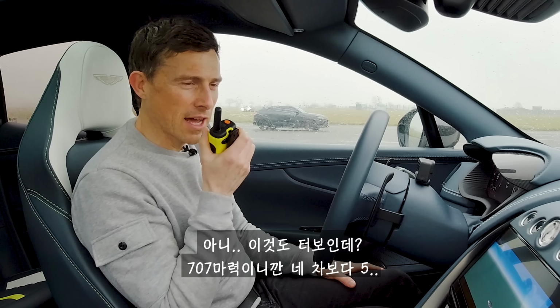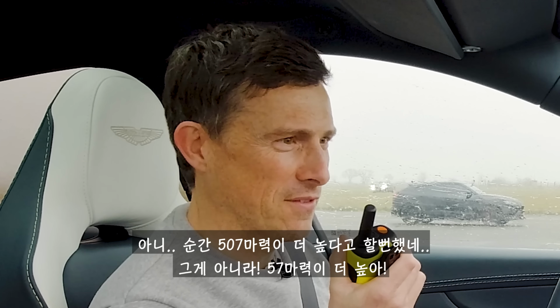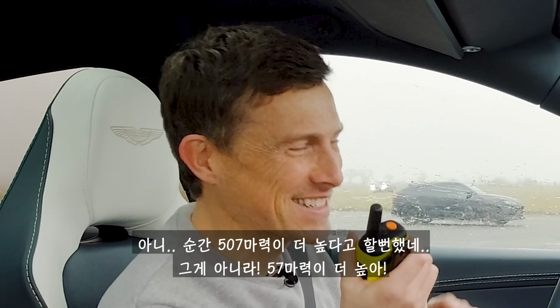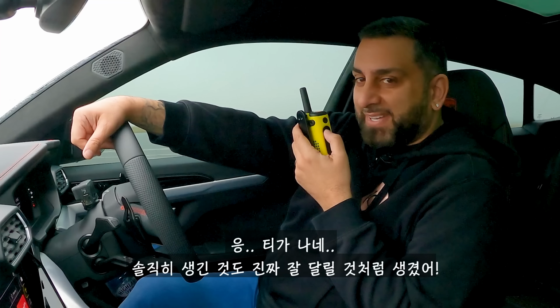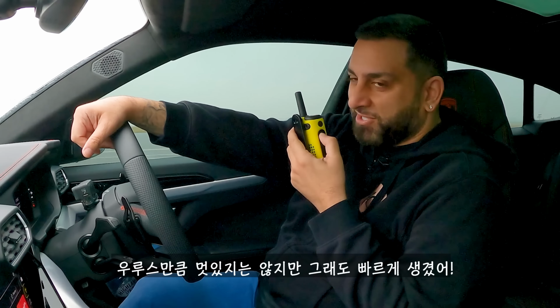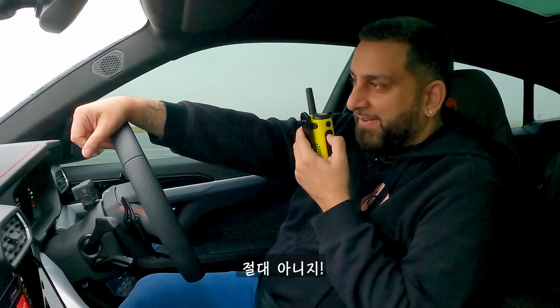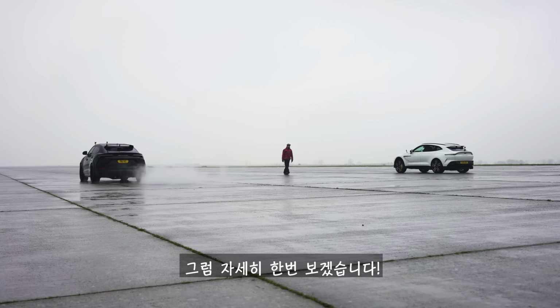Is that supercharged? No, it's turbocharged, 707 horsepower, so like 507 horsepower more than you. No, not that. 57 horsepower more than you. Yeah, you can tell. It does look quick as well, to be honest with you. Not as nice looking, but it does look quick. This looks way better than your car. No, definitely not.